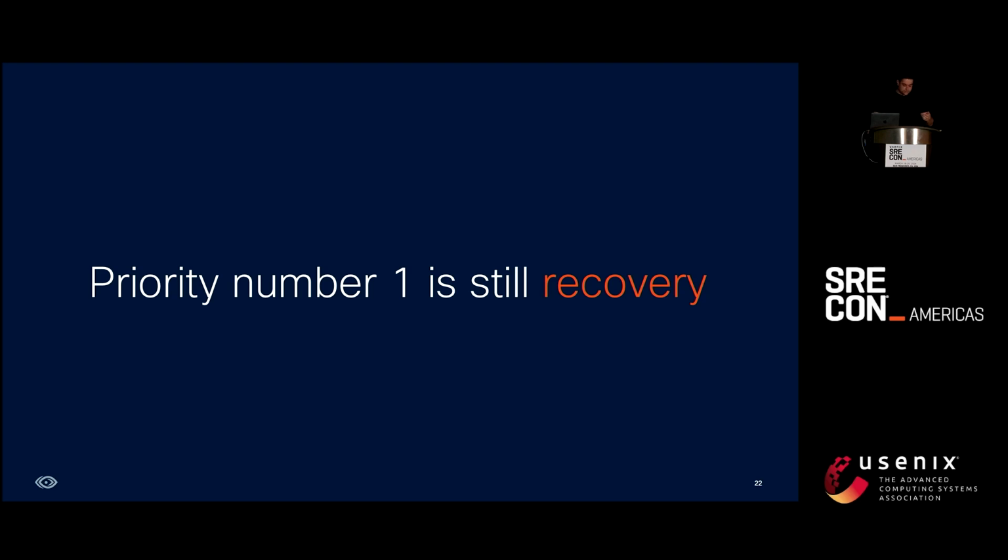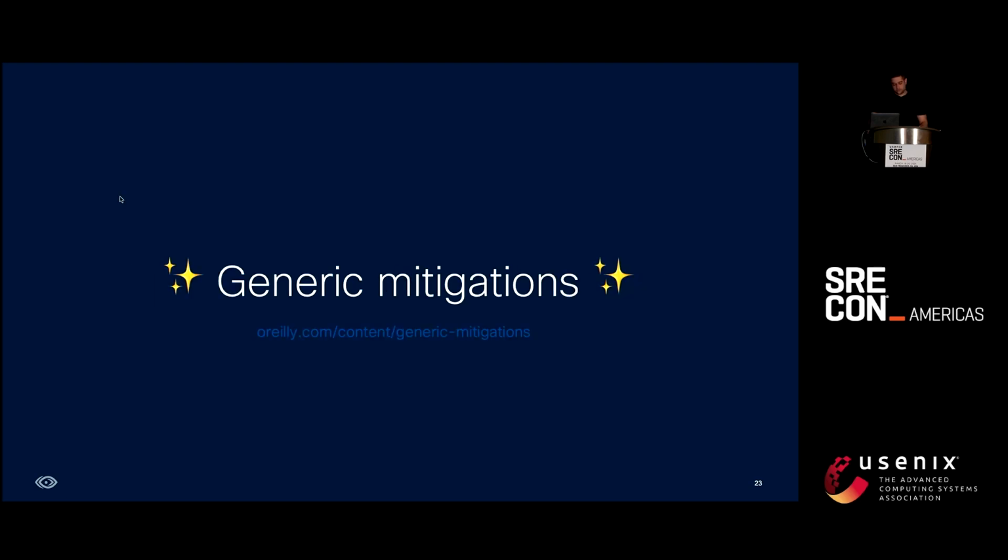Anyway, back to recovering quickly. This is where I want to introduce generic mitigations. Now, this part is mostly based on Jennifer Mace's article. You can get the slide later, so no need to take a picture. But it's an excellent article. It basically introduces generic mitigations as panic buttons that incident responders have in the middle of an incident in order to mitigate the impact without knowing its root cause.